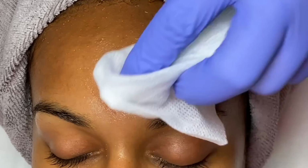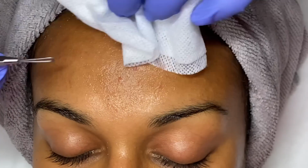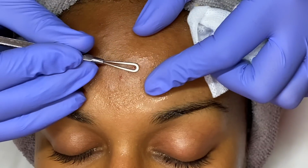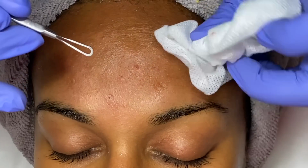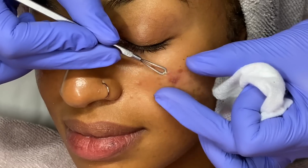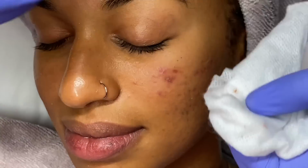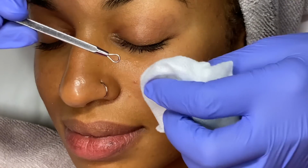Now it is time for the extractions, of course. So I'm going to go across her forehead first, and jump around into some areas, and then we're going to take it on down to the cheeks. After you make an extraction, we all see that blood that comes to the surface of the skin. That is what we consider to be infectious blood, because that is filled with the bacteria that creates the breakout.